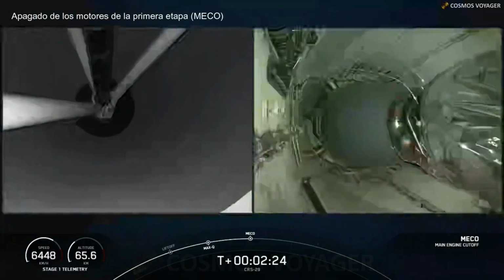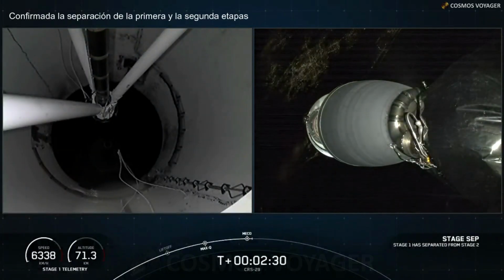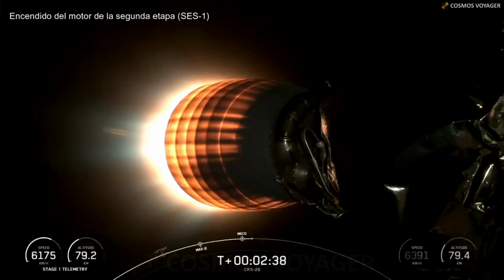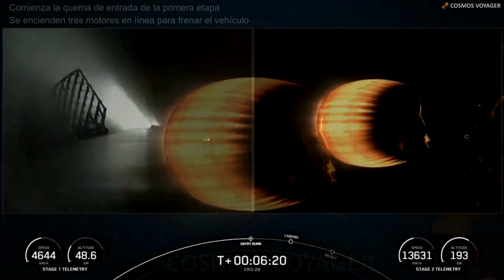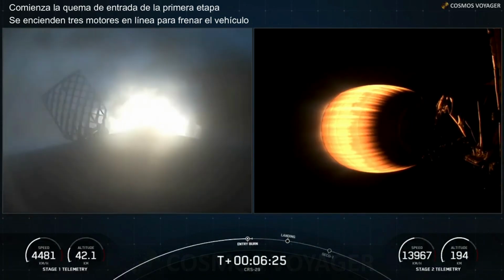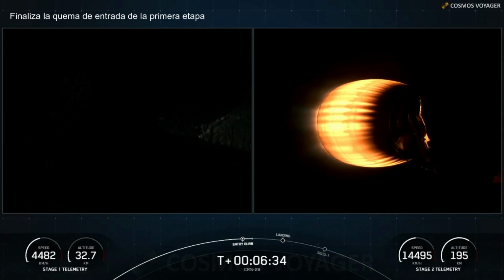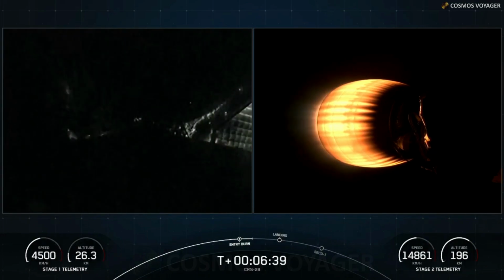MECO. Stage separation confirmed. Stage 1 ignition. Boost back startup. Stage 1 entry burn startup. There's that call out. The entry burn has begun. This burn will last just about 15 seconds. Stage 1 entry burn shutdown. And very quick burn, but as you can see, those engines shut down on your screen. That concludes the entry burn for the first stage vehicle.